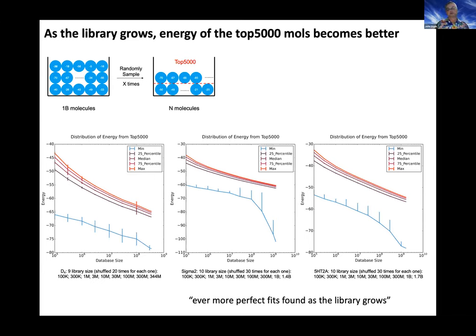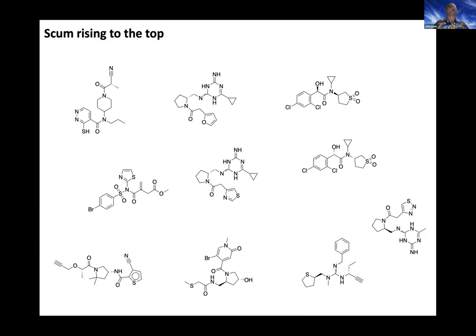And so the question would be, well, should we go even further? So what's going on with those anomalous scores? Well, what we've seen is that depending on the screen, depending on the target you're going after, there are molecules that show up in the top of the list that don't look right.